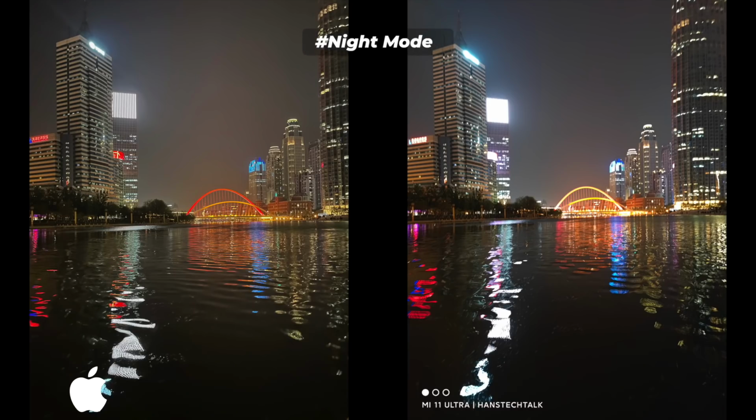Finally, I know you have been waiting for this, night mode performance of two monsters. Before I say another word, I will let you enjoy a few photos.